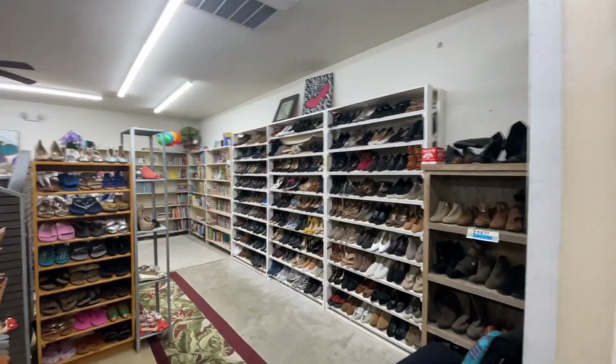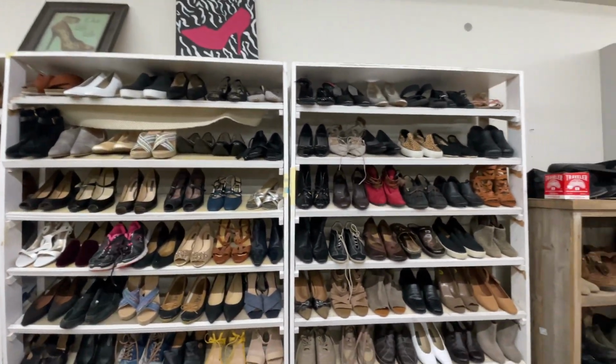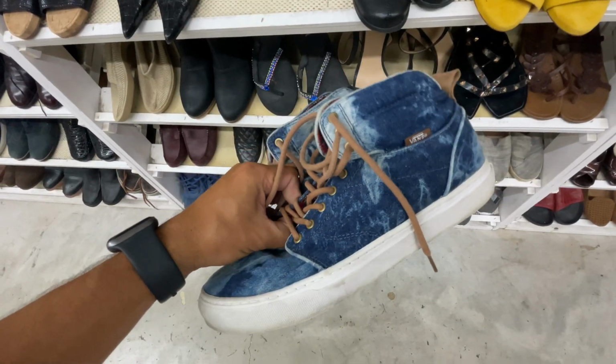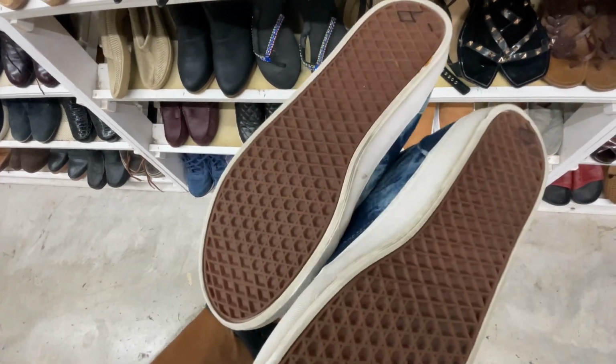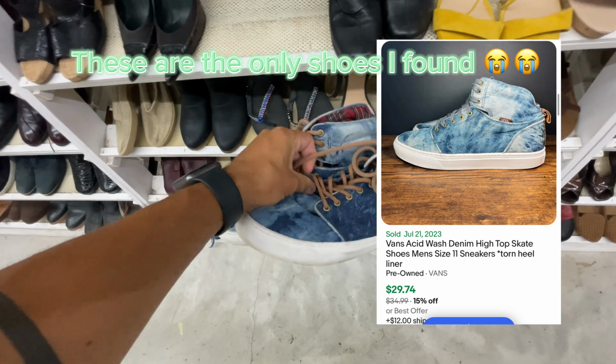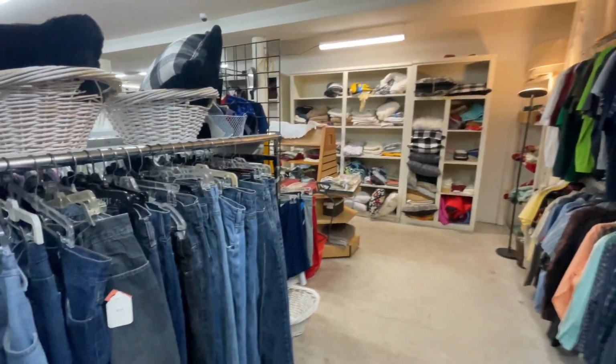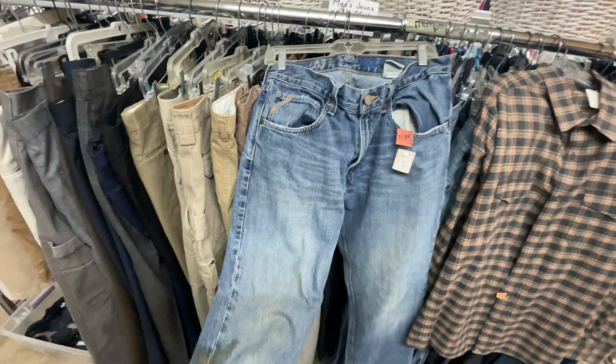I like to come up to the shoes. Looks like they restock, so let's see what we find. First pair are gonna be these Vans. These are like high top Vans. You only want $6 for these. These should get like 30 to 40. I found two things right here.